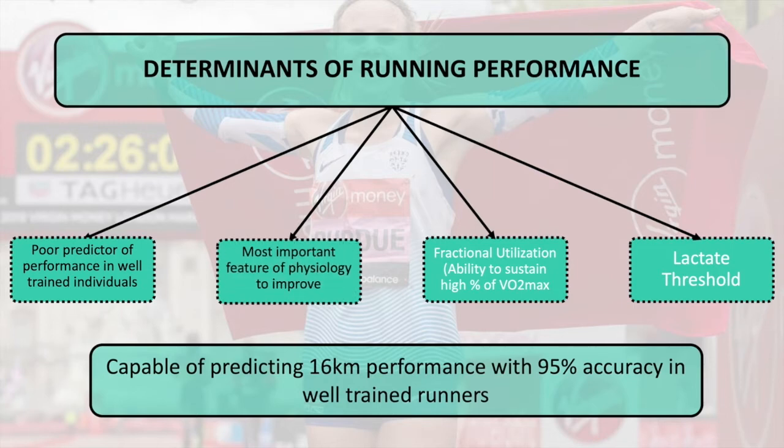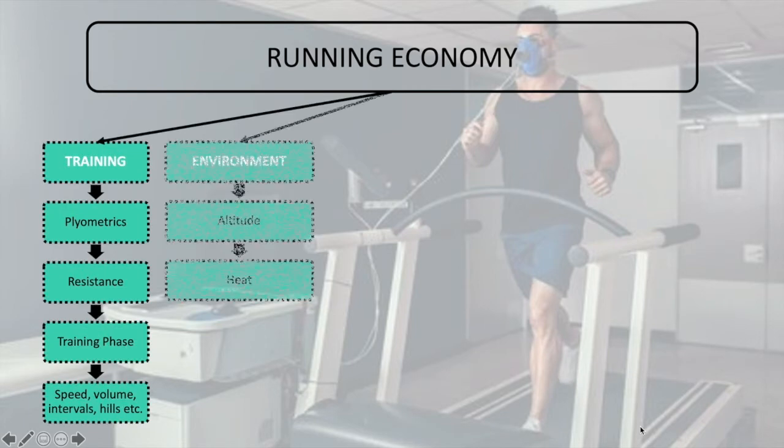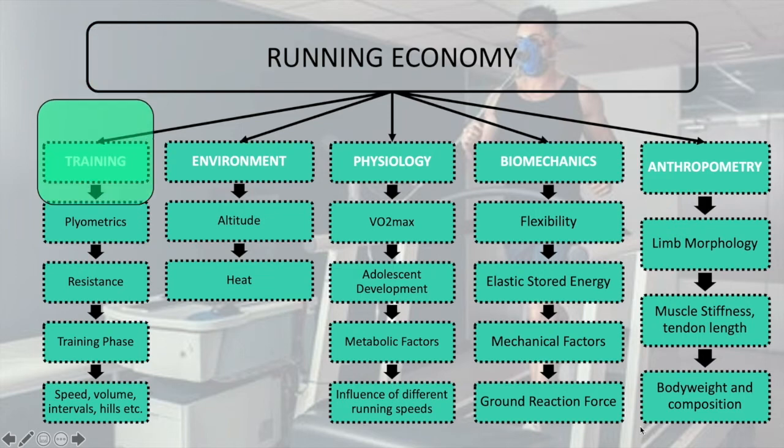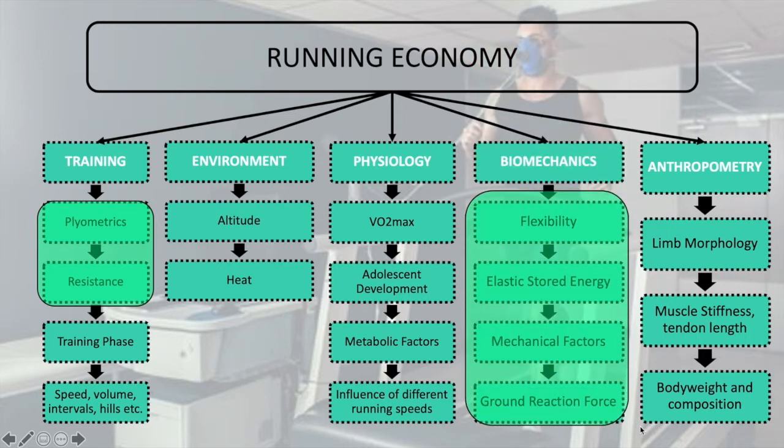So running economy is the most important feature of physiology to improve, and we can improve that through a number of ways. If we look at running economy, we can look at the factors that can influence it, and there's quite a few. I'm not going to go into detail on all of these, but I'm going to highlight a few that, as S&C coaches or as individual athletes, we can look at improving through effective training.